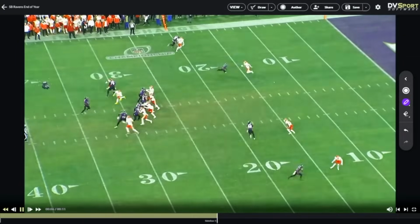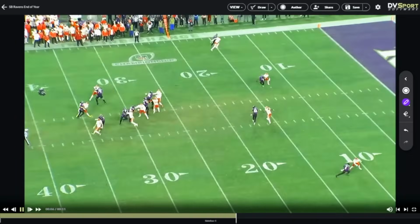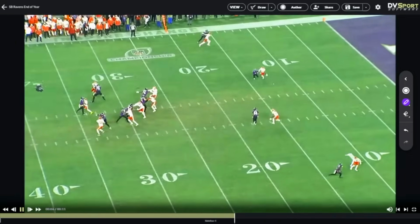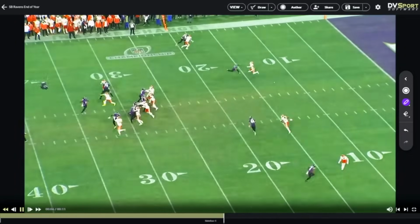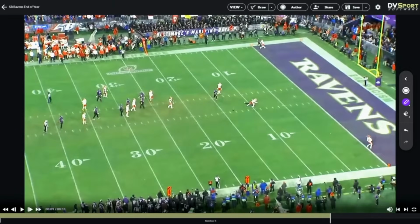So anytime you get blitz 0, I like one of two options. I like the deep option: buy time, lay it up. Or I like the quick option: get back, get it out of your hands before the pressure can get there. If we've got to hold it and hit one of those second level throws, and we're waiting for that pressure to bear down on us, it is much harder to be accurate, to be on time, and to hit these throws than just taking the easy one in front of us and allowing our guys to do the work for us. All right, so there's the first and second down throws in this game.